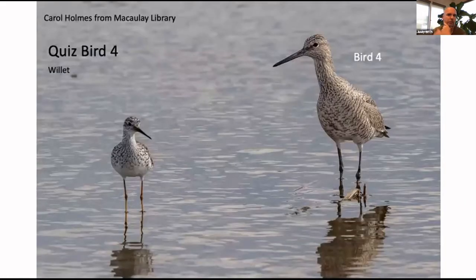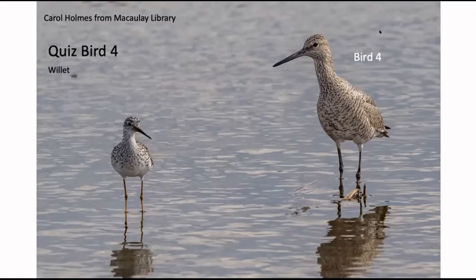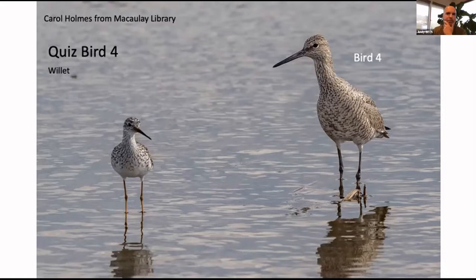Quiz bird four. Okay, here overwhelmingly people said Willet by 70%. Good. So I was trying to do a bit of a mind trick. I thought by now you were used to the quiz birds being Yellowlegs, and this bird is next to a Yellowleg. So the knee-jerk reaction might be to say this is a greater.